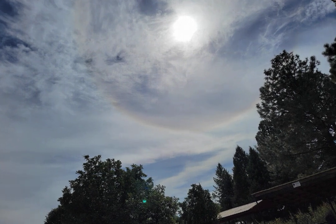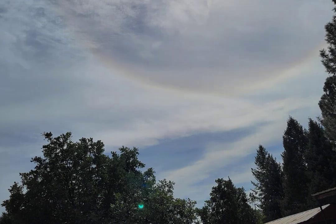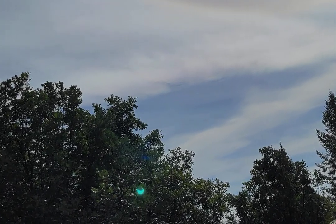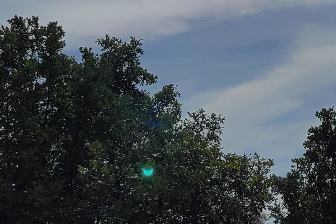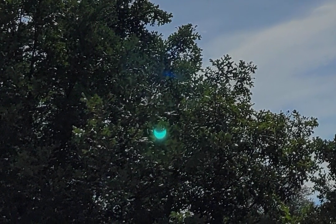But the coolest part of it is, at the end there was this cool halo effect around the sun, and I just snapped a quick shot of that with my phone, and I wasn't expecting to get the eclipse in that because that's not really how you get eclipse pictures, but the cool part is the eclipse actually showed up in the lens flare. So there you have it.